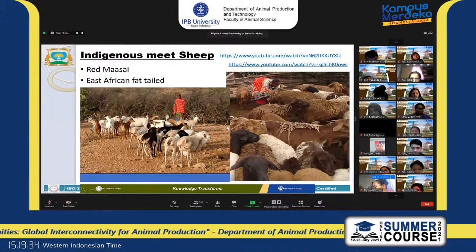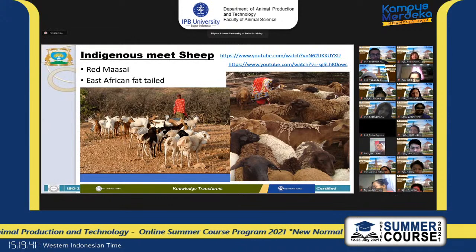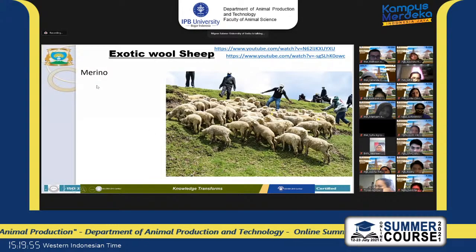Then we have the Red Maasai sheep, and the East African fat-tailed. So these are the Red Maasai, and these are the East African fat-tailed sheep. Then for wool, we have an exotic sheep, which is the Merino sheep. This one was also brought in the 1900s, but we still have some farmers keeping them in the highlands, in the slightly colder areas. So they are kept for wool, but they also slaughter them for mutton.